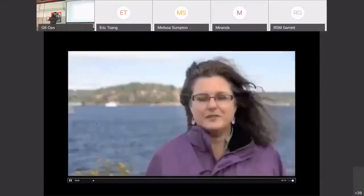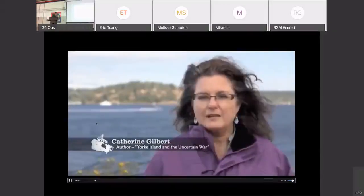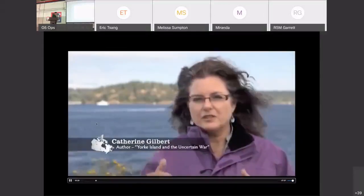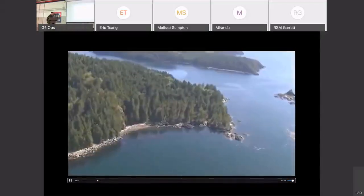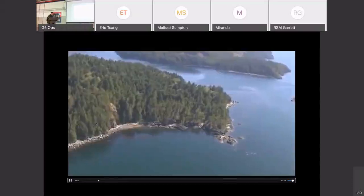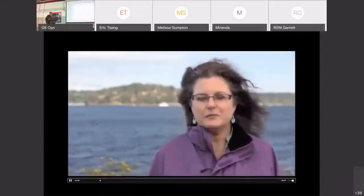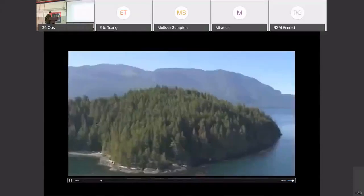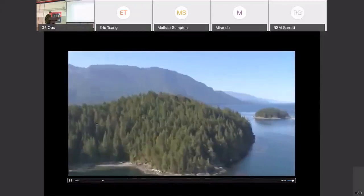Yorke Island is in a very strategic spot. You would say that it's at the conjunction of Sunderland Channel and Johnston Strait. Yorke Island is a very special little island simply for the reason that it was used as a site of a coastal defense fort during World War II.